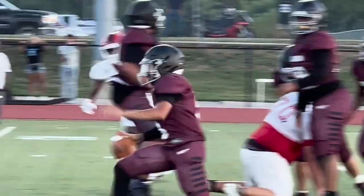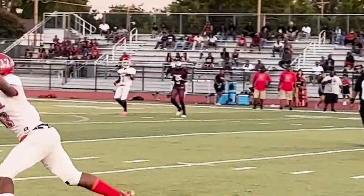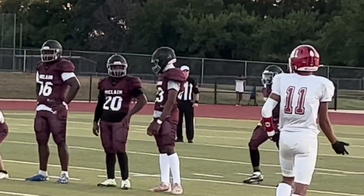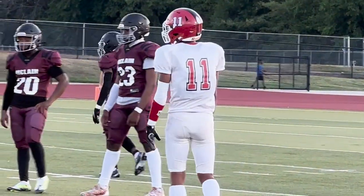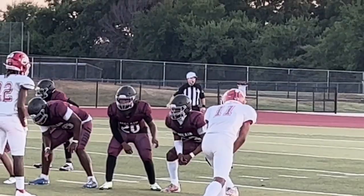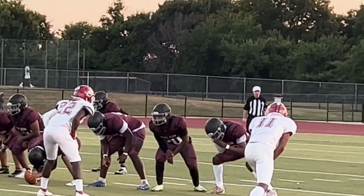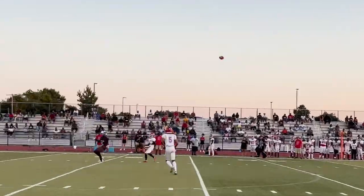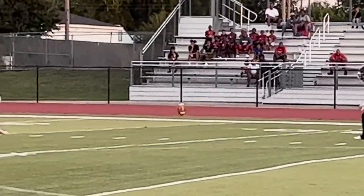Back left on field, tucks it away. Removes one Braves defender. Gets it up to the third. Hurry up, man. Bring it out here. Hurry up. Oh, come on. Running number 11. Rolls for the 40.